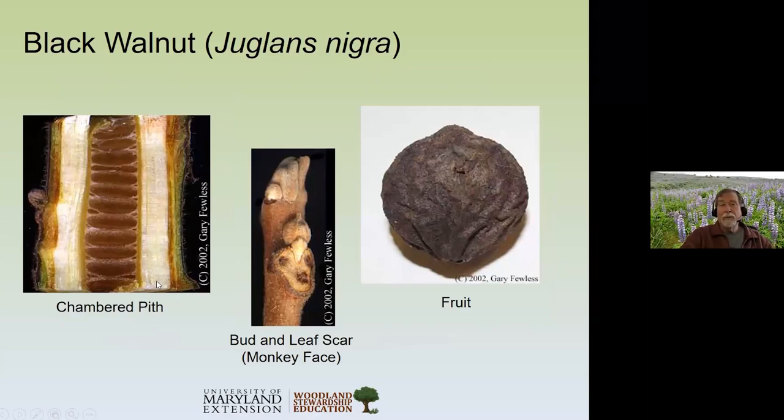I talked about black walnut, and that's what that chambered pith looks like. The way to describe the bud and leaf scar in black walnut is called a monkey face. So you have to kind of imagine that it looks like a monkey. You have these three large bundle scars. And of course the fruit is very prominent.